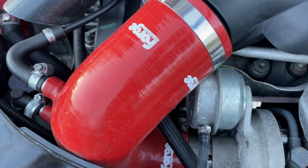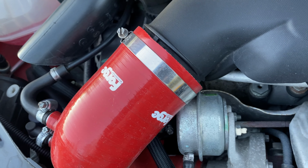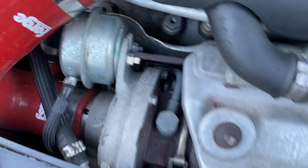Just a reminder guys, if you want that turbo flutter, if you listen back to some of those videos and that drive by, you'll hear that turbo flutter. If you're wanting that sound coming from your car, I will show you guys. There is a video I've done on this already before called 2 mods that I highly recommend you get done. But if I spin you around, this red hose pipe is basically your turbo intake hose pipe.